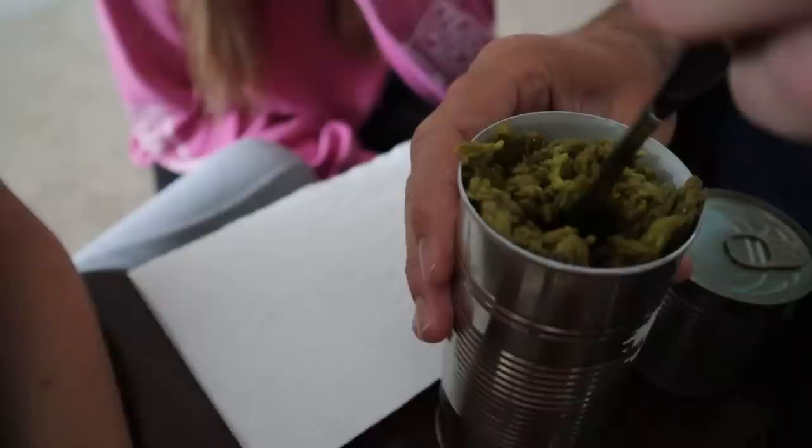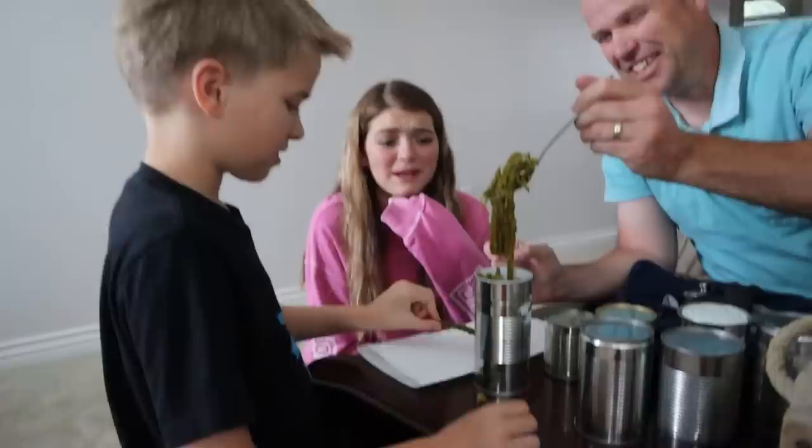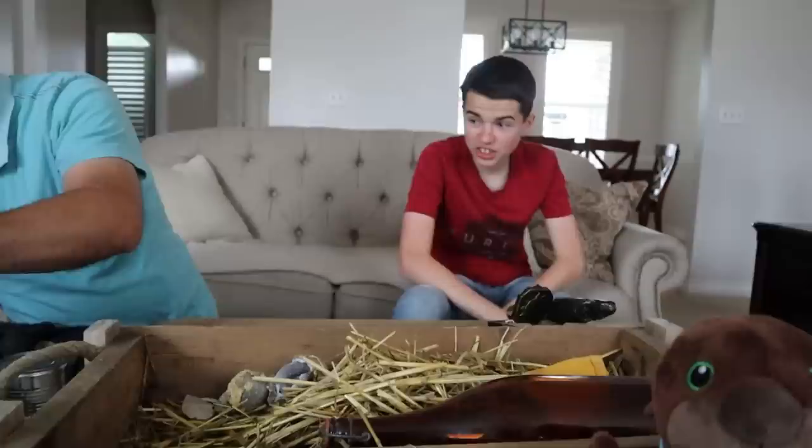Oh, I know what this is. It's asparagus. Oh, it's asparagus. That did not look like asparagus when you first opened it. It doesn't smell like asparagus. It smells gross. That does not even look anything good. We killed off the mushy.